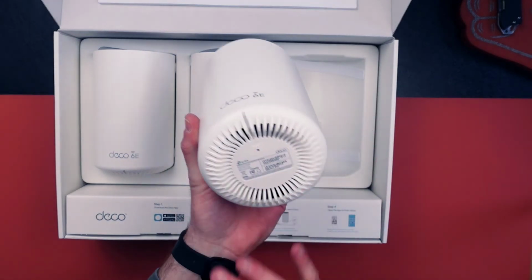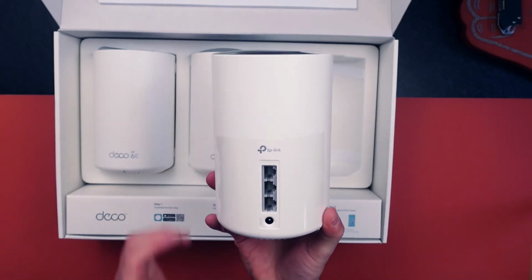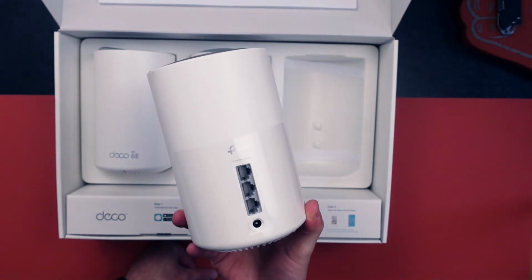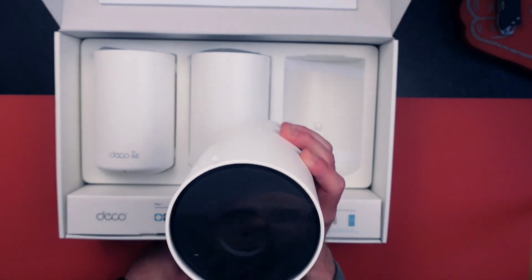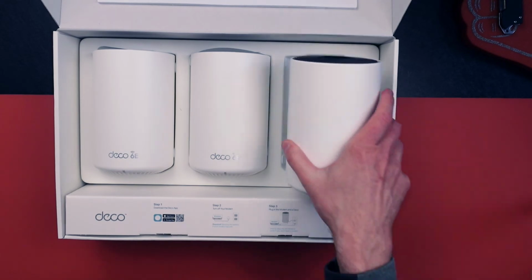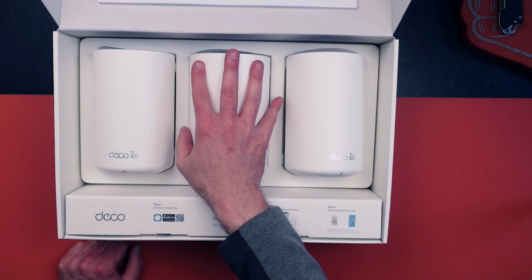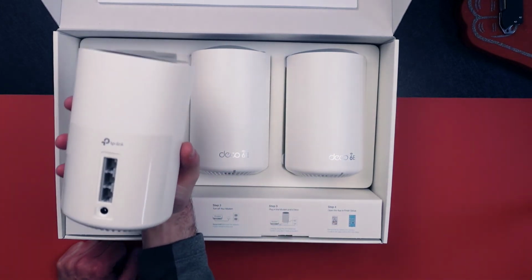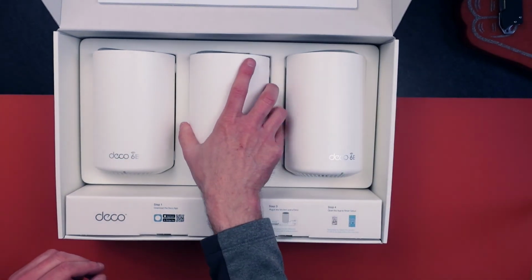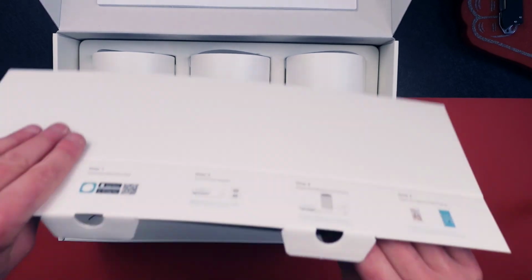You've got your grill on the bottom, and you have three network ports. Mine currently have two, and that comes in handy because wherever this is set, you can use it as a hardwired device as well. And then there's the top. It's got some plastic coating on top, I'll just leave that on for now. I'm going to assume these are all the same, and you choose which one you want to be the main unit and the other two connect to it. That's how I set up my last one. There are three of them here, and they cover 7,200 square feet, which is a lot bigger than what I need, but I always say more is better.